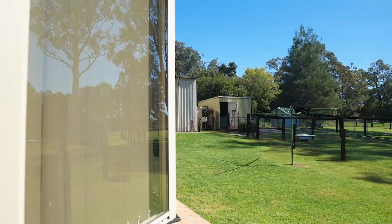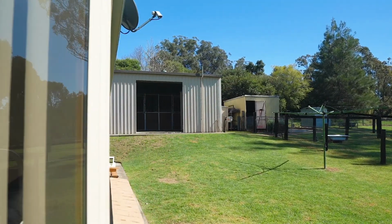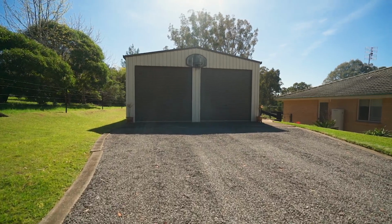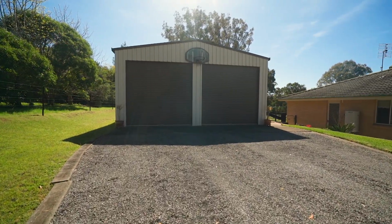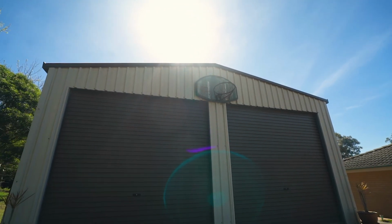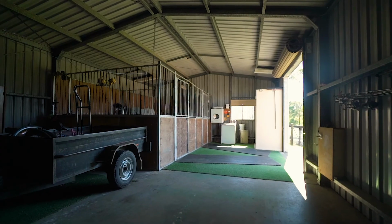Accommodating all of this is a feed and tack room with plenty of storage, wash bay, multiple garden sheds and a huge 12 metre by 7.2 metre machinery shed with extra high roof and doors. This is perfect for caravans, floats, boats or even the car hoist if desired.